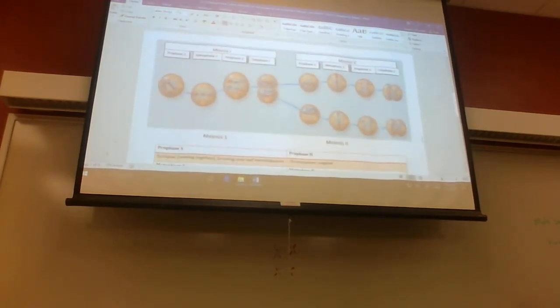So this is meiosis. I think your sheet's a little different. This is meiosis 1, and this is meiosis 2. Oh, here it is. They're recombining. I'm going to zoom in.